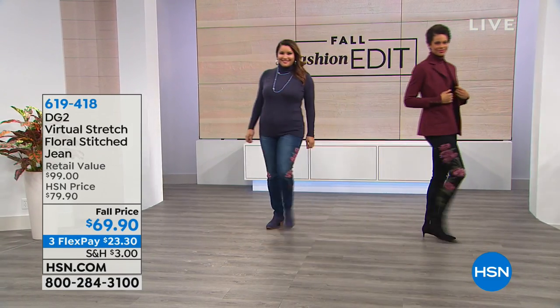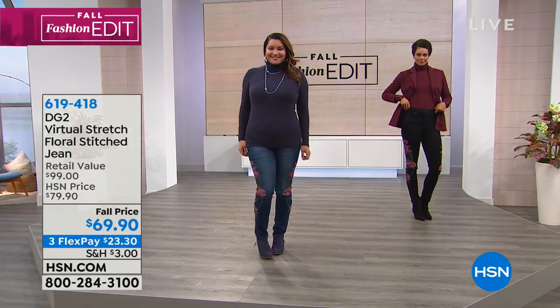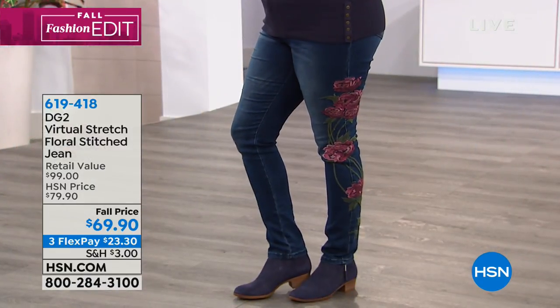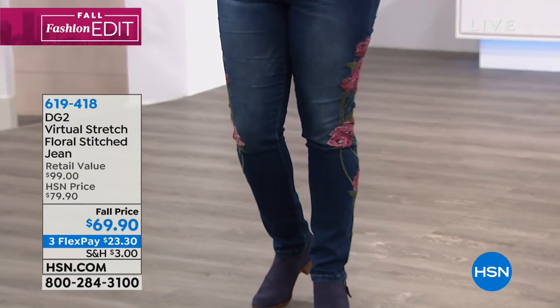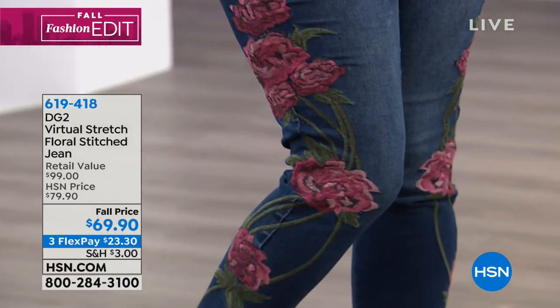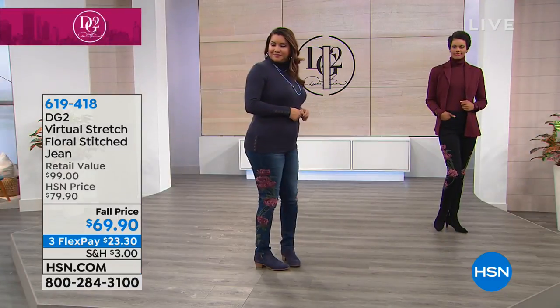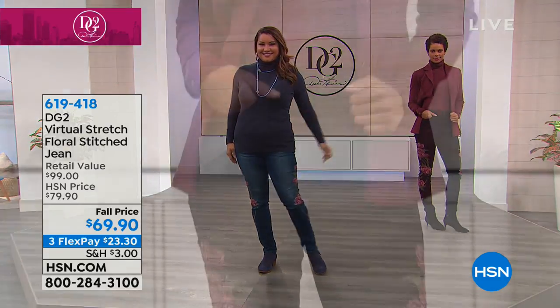So Siobhan and I basically had a moment this morning. We were ooing and aahing and freaking out. I have not had a chance to present this, but the virtual stretch, which is your number one favorite fabrication, now in the most upscale, boutique, fine floral embroidery. Are you kidding me? There should be a one in front of that fall price. It should be $169.90. It's not. It's on three flexible payments for $23.